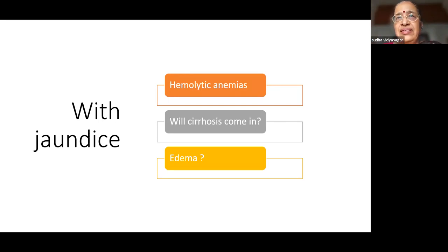You think of a malignancy or a hypercoagulable state, both of which can present with a DVT, right? So if you have a unilateral edema, that's what you think of. Bilateral edema, of course, hypoproteinemia, etc. You can ask for that. Okay, fine. So let's move on.